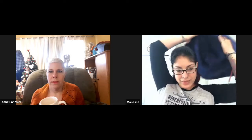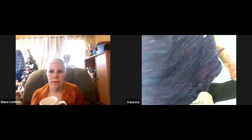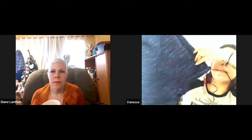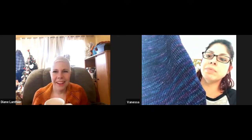What kind of yarn again? Is it DK or worsted? I can't remember. It's worsted. It's Malabrigo Rios in the Wales Road colorway. So I'm looking at this and I'm looking at the color, which is these gorgeous shades of, oh good, I got the yarn in my mouth. Gorgeous shades of purple and blue.